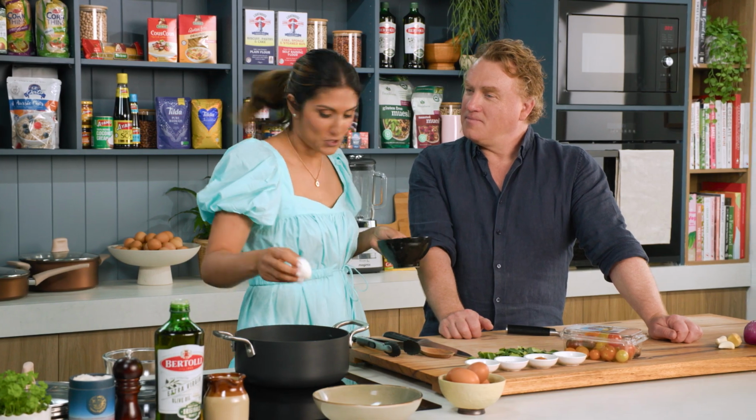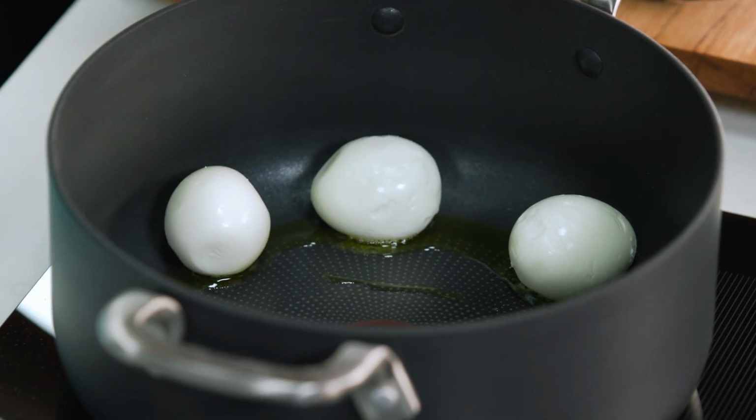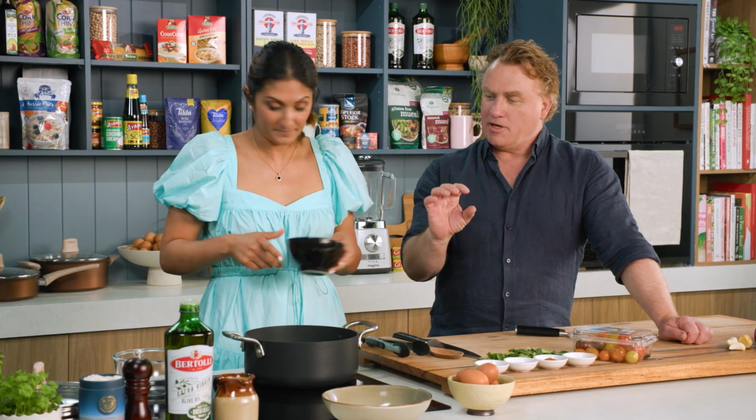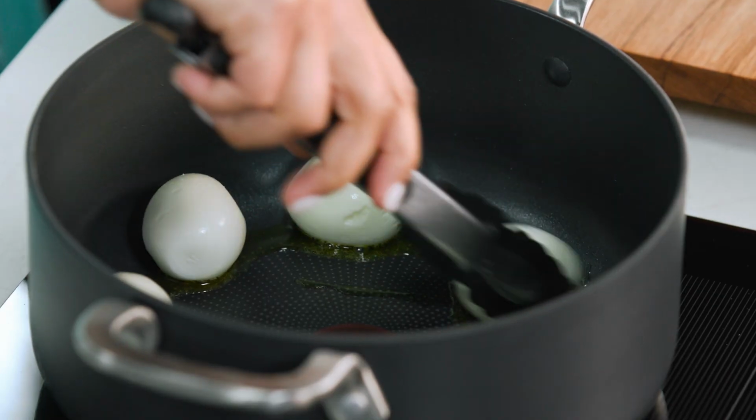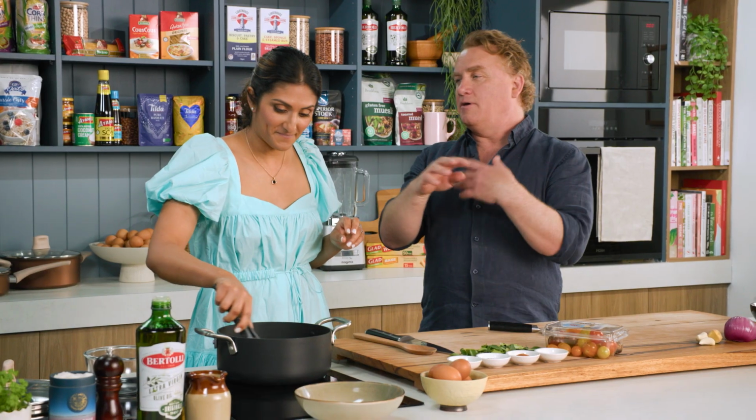Nice. You have some other theories on this? Look, for me, I always put my eggs into cold water and bring them up to the boil. If I want soft eggs, the ones you put the little dippy soldiers in, kids love them. As soon as they come to the boil, I give them 2 minutes exactly, then I take them out. I think that's a better way of doing it. It's nice and easy that way.